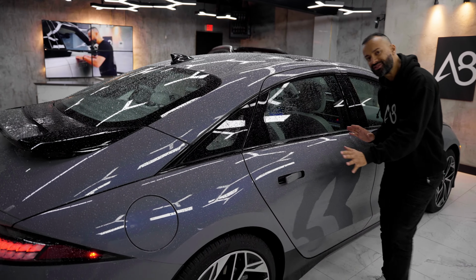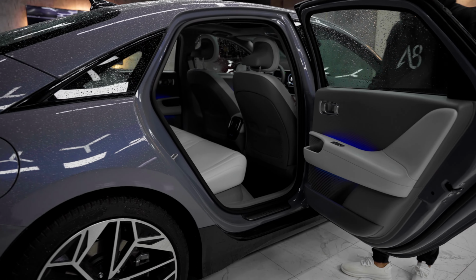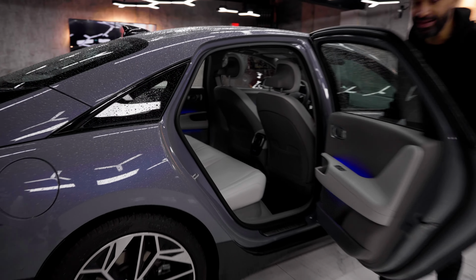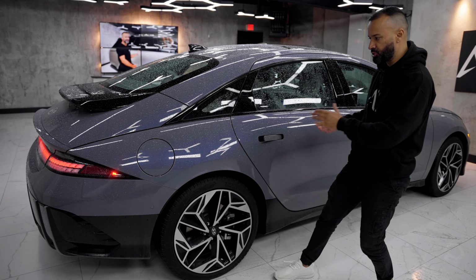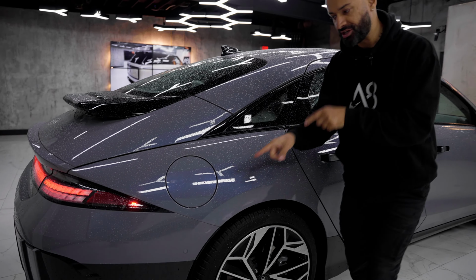Now moving to the back, you will see how wide and long this door panel is, and that is because you have a massive back seat. There's so much room back here, it feels like a limo. Really long back seat, lots of visibility in the back, as you can see by these giant windows, even with this slant back design.